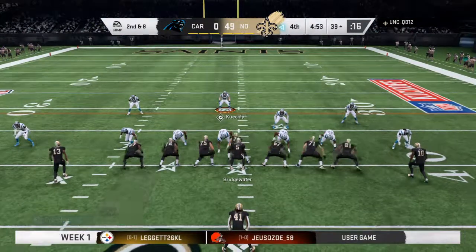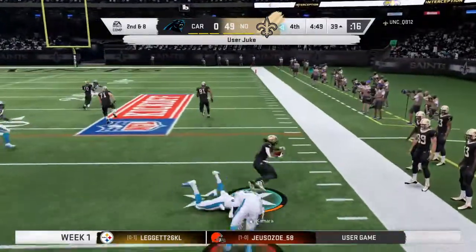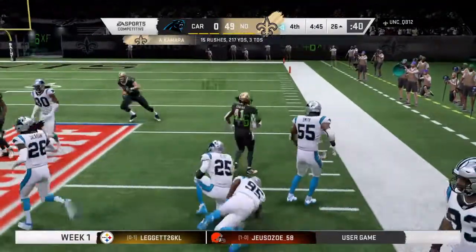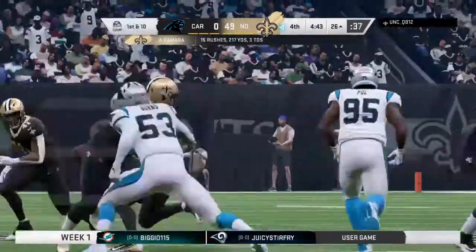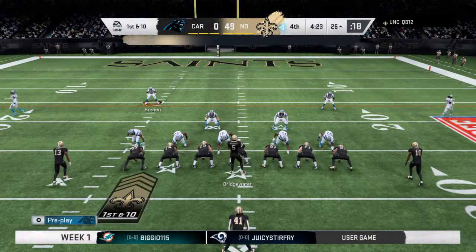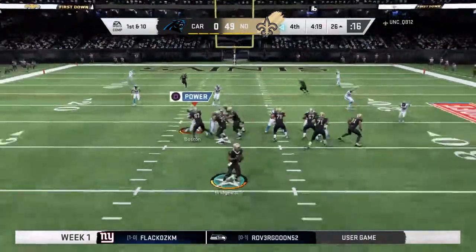Check, 59. They run it again with Kamara. Oh, what a juke into space. And he works it past the 30, almost to the 25. A gain of 13, it's a first down. So after the run by Kamara, now another 1st and 10.